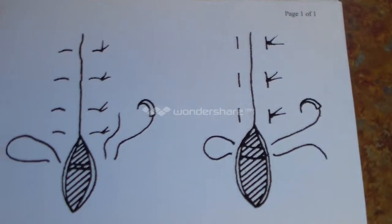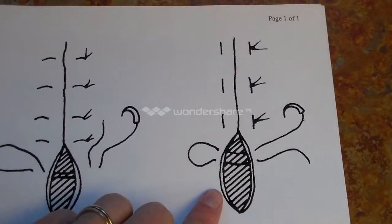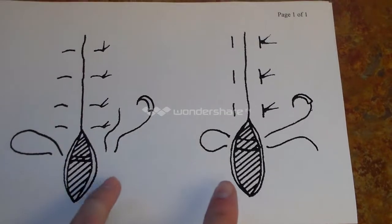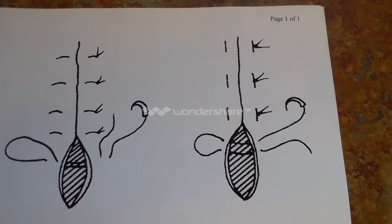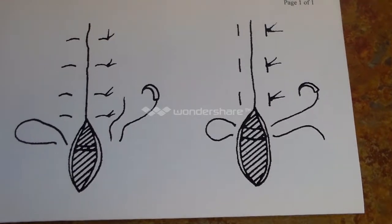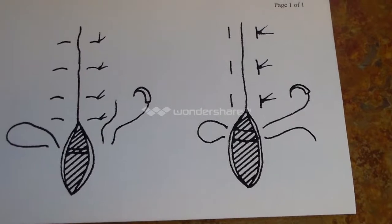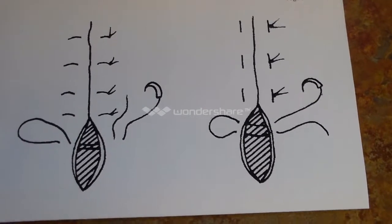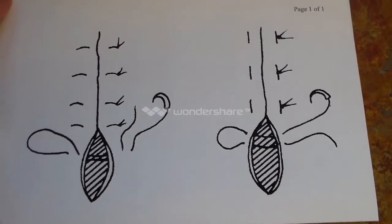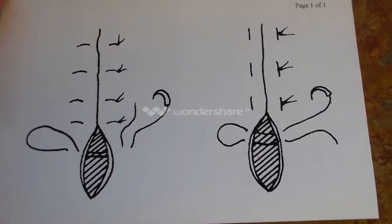So these are two examples of mattress sutures. The one on the left is your vertical mattress. The one on your right is a horizontal mattress. Both of these are used for incisions, wounds that have a large amount of tension on them. They are both strong suture lines, and like I said, they're typically used for areas where the skin or the edges are very tight and there's quite a bit of pulling.